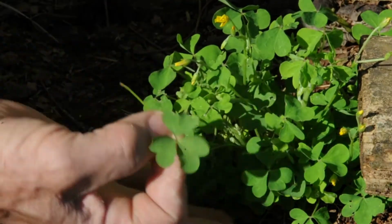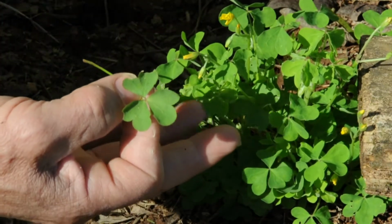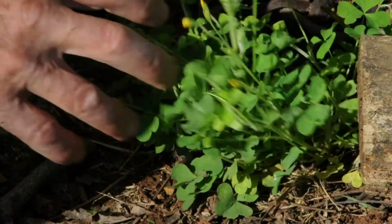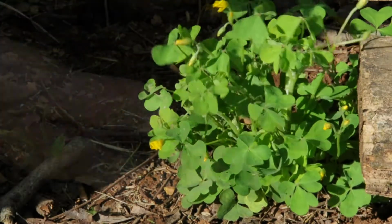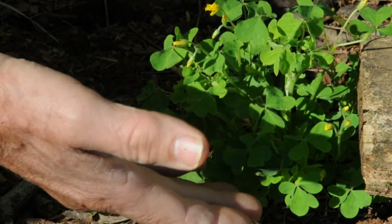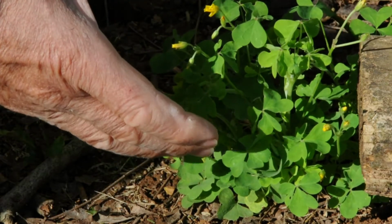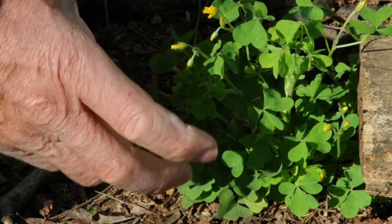So this plant, all the aerial parts, the parts above the ground, are edible. And they have a very tangy, sour taste to them. And I always remember when I used to teach kids about wild edibles, this was one of their favorite plants because they said it tasted like a sweet tart.